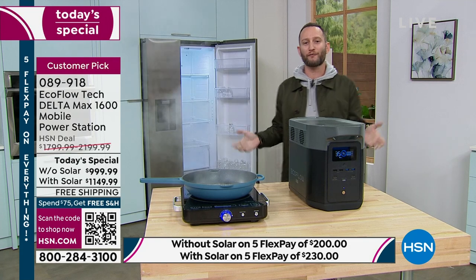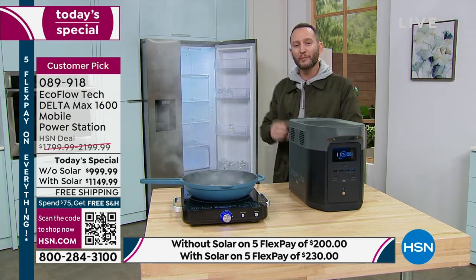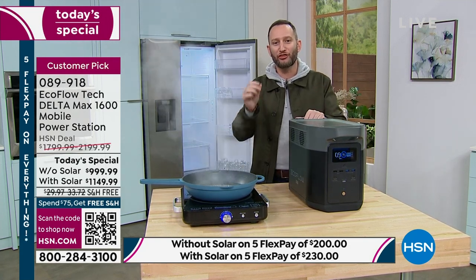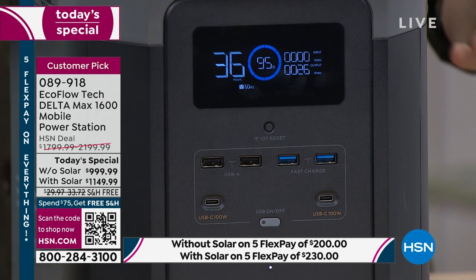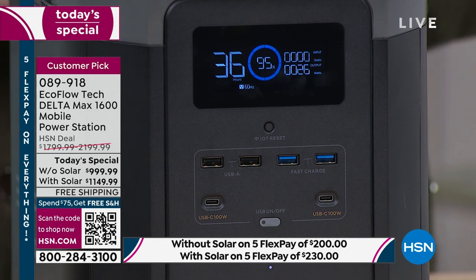But it's not gonna just power up for an hour or 2 hours. We're gonna be able to run our refrigerator for nearly 30 hours. Amazing. Again, how else would you be able to do what we're doing right now? You'd need a gas generator, propane generator. But now you don't. An alternative to gas and propane is EcoFlow, something that's a solar generator and completely electric.